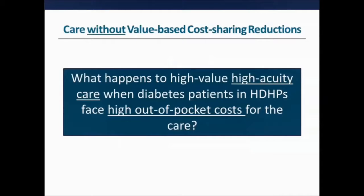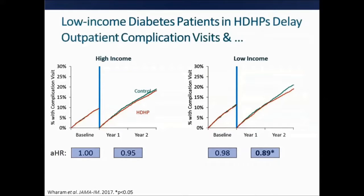This next slide just poses that question, really. We wanted to study, again, care without value-based cost-sharing reductions, and we've also moved towards studying care with value-based cost-sharing reductions. But we want to know what happens to high-value, high-acuity care when diabetes patients in high-deductible plans face high out-of-pocket costs for their care.